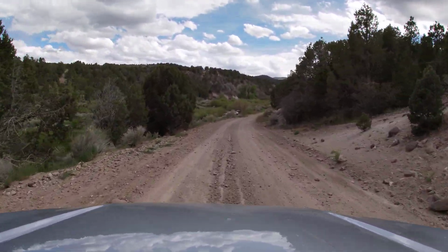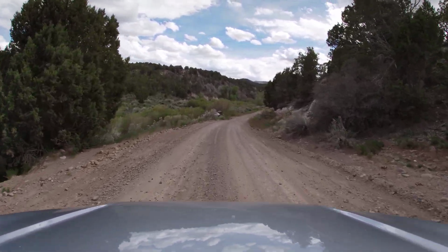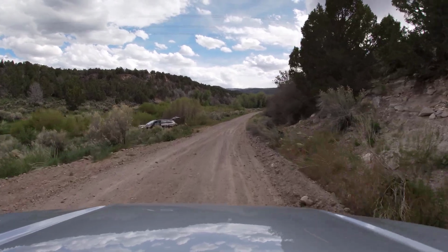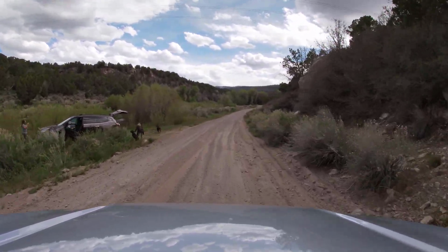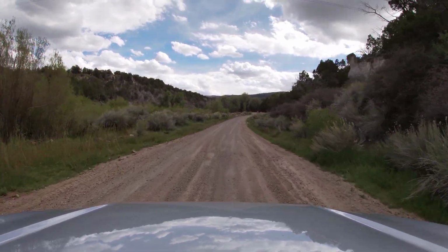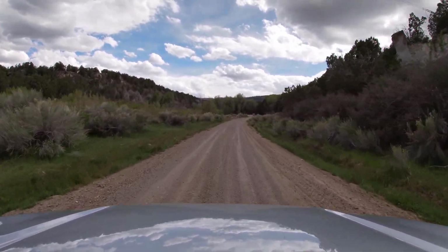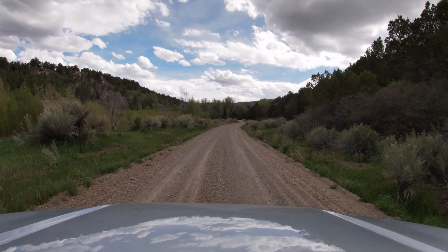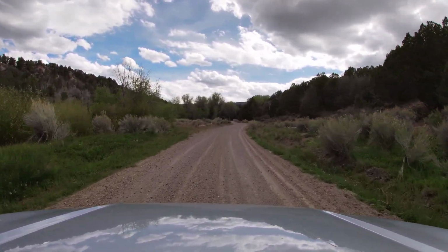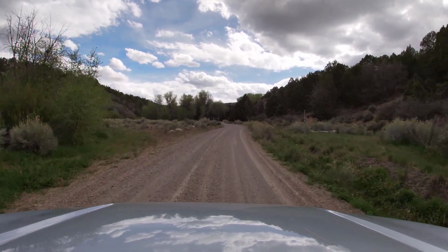So now we're kind of coming down into the camping area. You can see some people here on the left set up camp. You're pretty much allowed to set up camp just about wherever you want. They kind of want you to set up camp in an area that has been used before, so you don't really have to clear out much brush.